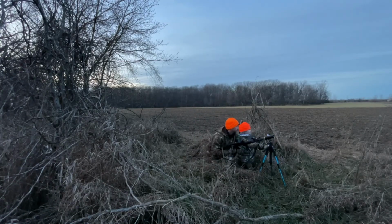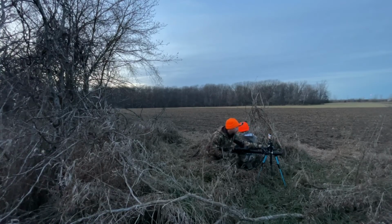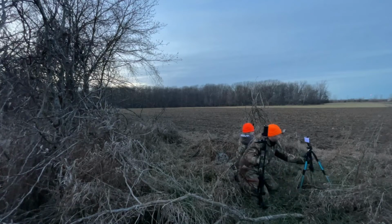At this point, I realized they had started to head back this direction, so I got us flipped around and set up and started to get him ready to take a shot over here to our right.